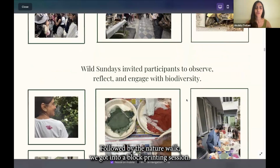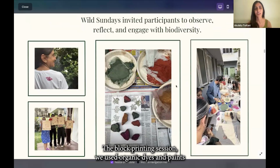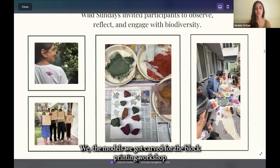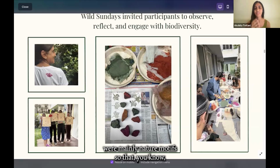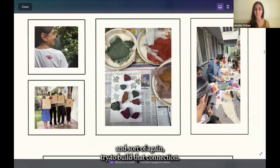Followed by the nature walk, we got into a block printing session. In the block printing session, we used organic dyes and paints, and we printed on tote bags. The motifs we got carved for the block printing workshop were mainly nature motifs, so that people can unleash their creativity and again try to build that connection.